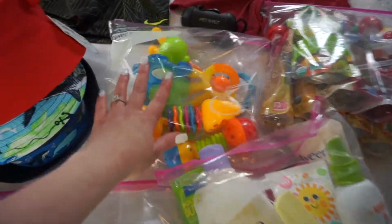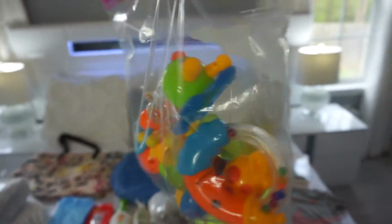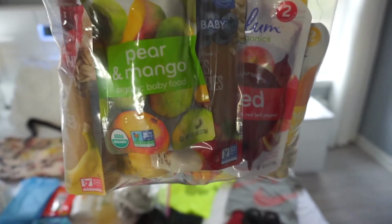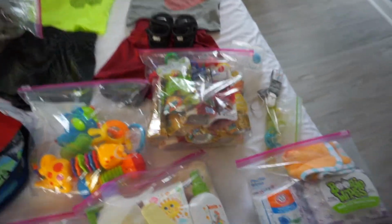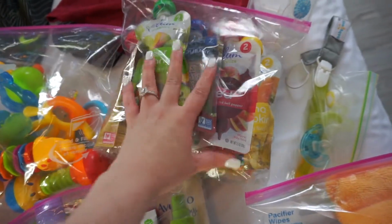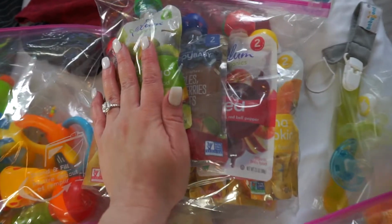And over here I have a few toys. It's very easy to see what you have in your luggage if you have it in clear bags like this, so that's why I like to do this. And over here I'm gonna be taking some of this organic plum baby food. He doesn't like this a lot because he's used to me cooking for him, but he does eat them. So right now I won't be able to cook for him, so he's gonna have to do with this.